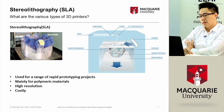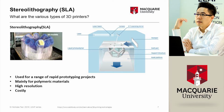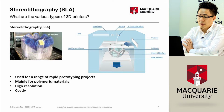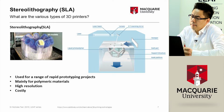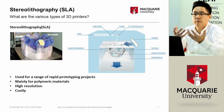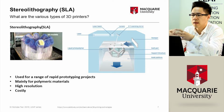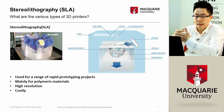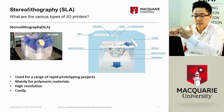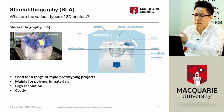This is the first system that was created in the 80s, right? With the use of a laser beam, being able to polymerize the plastics or the polymers in general throughout this liquid container of resins. This was used as a method to rapidly prototype designs. Often a company comes with a design, and they want to quickly demonstrate how the part works or how it all fits together. They will employ an external company that has such a system and get a print done. This is often costly, but because of the way it's using lasers and the resolution of light, it can have a high resolution. It's mainly used for polymeric materials, so plastic is a common one, and can be used for a range of rapid prototyping projects.